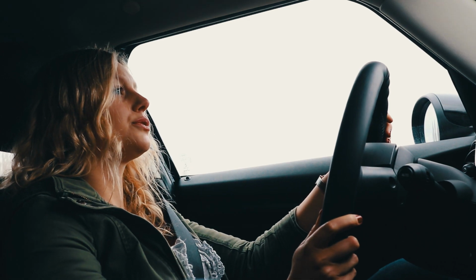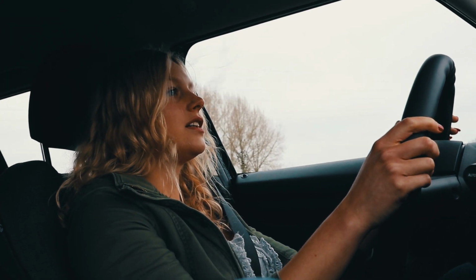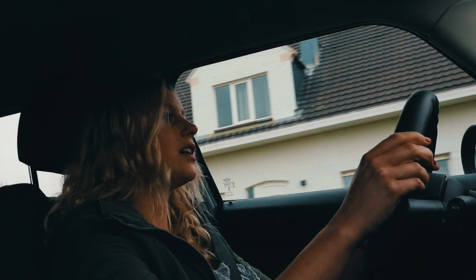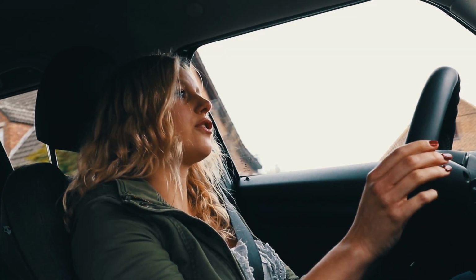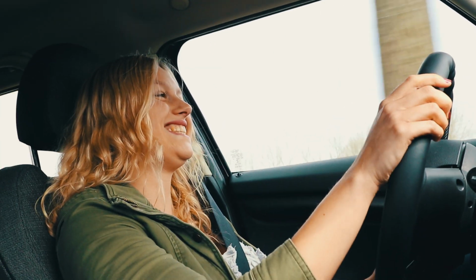So this car starts at 21,000 euros. I really like the interior. It isn't super fancy, but it doesn't feel cheap as well. So it's actually something you can expect from a car of 21k. I really like the sports function here. Woo!